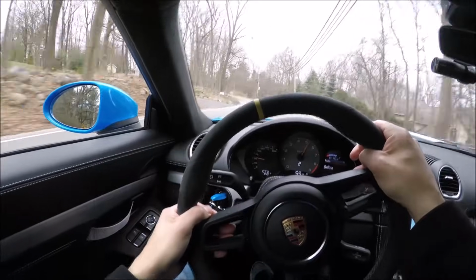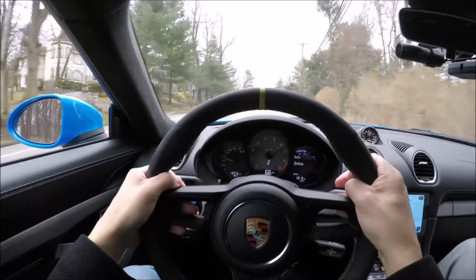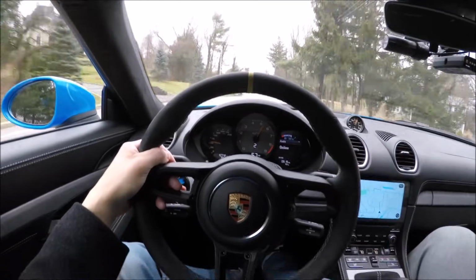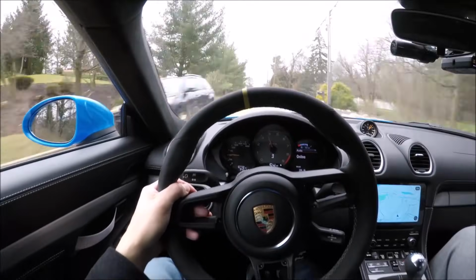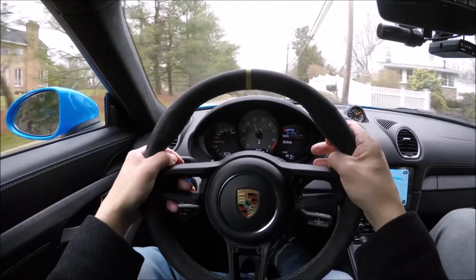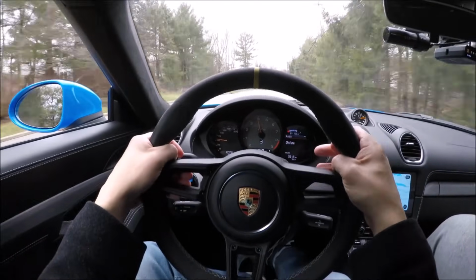Now this has an aftermarket exhaust on it, and you can feel the sound difference. You can feel that sound right behind your head, because obviously that's where the engine is. Where the 911 is further back, rear engine, this is a mid-engine car. So you really feel that intake and exhaust right behind your head.